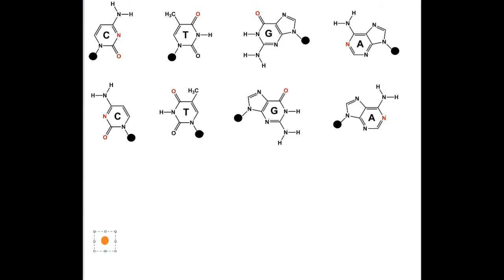And what I've done is to provide you with two views of each one. So, for example, this is cytosine viewed from one side, and this is cytosine viewed from the other side. The reason for that is that this black blob here is the point of attachment to the sugar, in other words, to the rest of the DNA molecule. And the bond between that point and the base is just a single bond, so you can rotate freely around there, and therefore it would be entirely possible for this base to flip over from this orientation to this orientation. And so when we're looking for hydrogen bonding possibilities, we need to be able to view the base from either side like that.